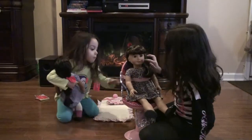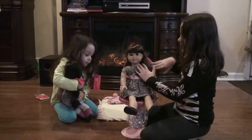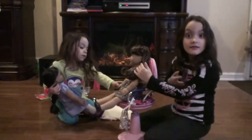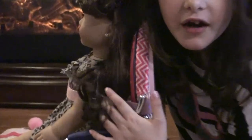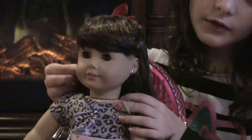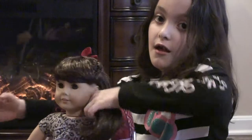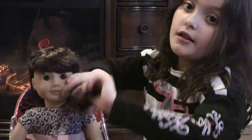They pierce their ears. Pierce their ears means the same thing, put earrings in their ears. As you see, she has star earrings. Once again, we'll show you again. She has star earrings. And Josephina has like a little ball earring, like little earrings like that, but golden. And we like to do that. And we like to pretend they do braids in their hair.